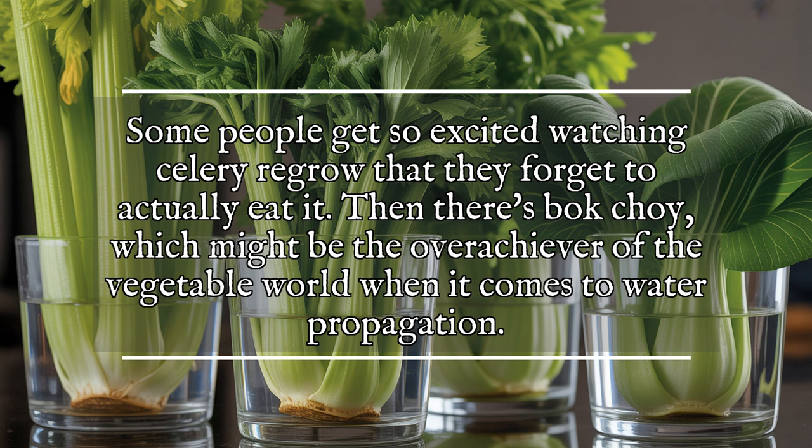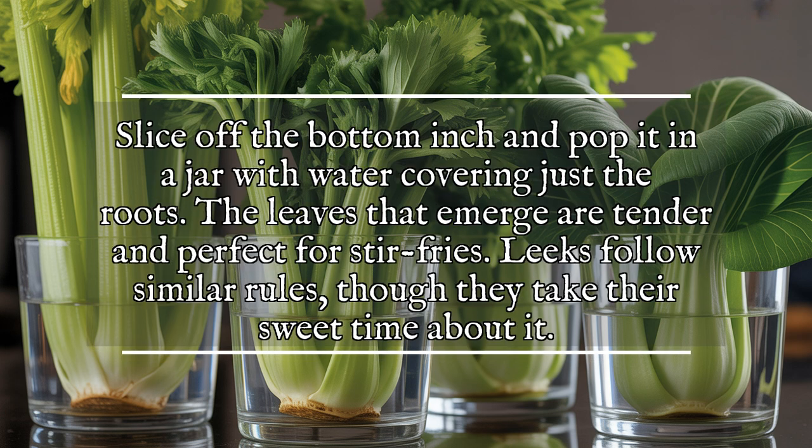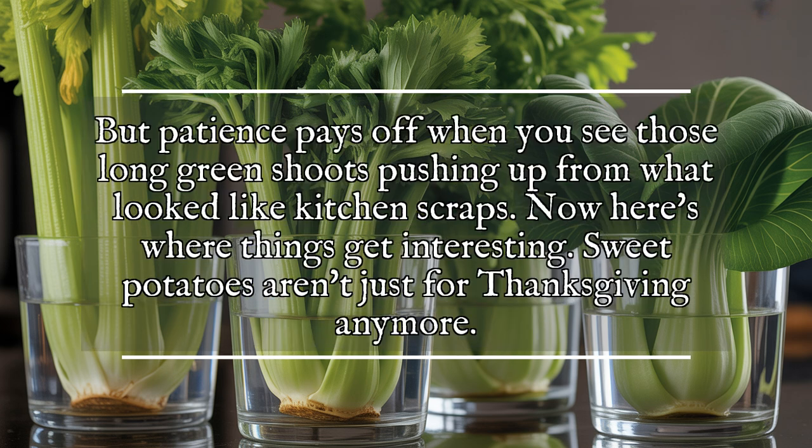Then there's bok choy, which might be the overachiever of the vegetable world when it comes to water propagation. Slice off the bottom inch and pop it in a jar with water covering just the roots. The leaves that emerge are tender and perfect for stir fries. Leeks follow similar rules, though they take their sweet time about it, but patience pays off when you see those long green shoots pushing up from what looked like kitchen scraps.